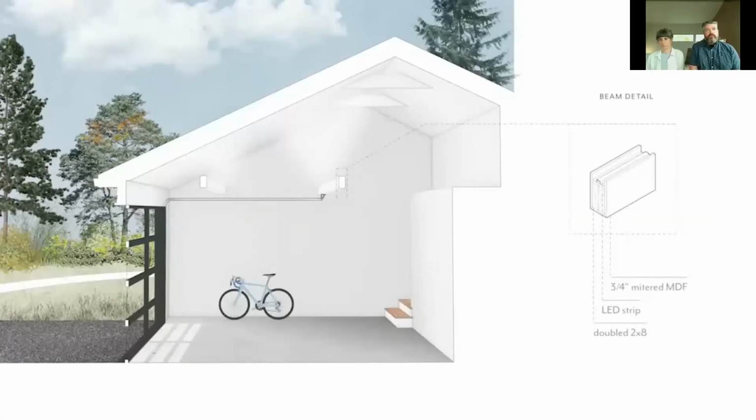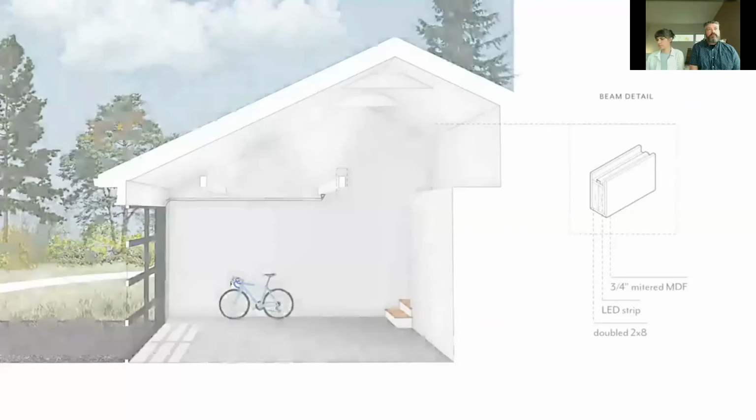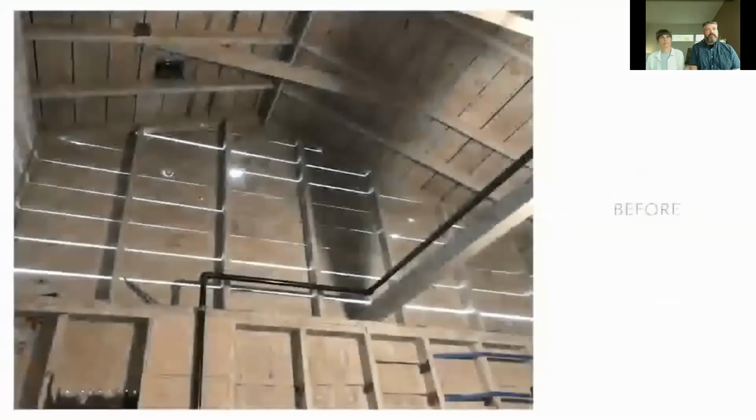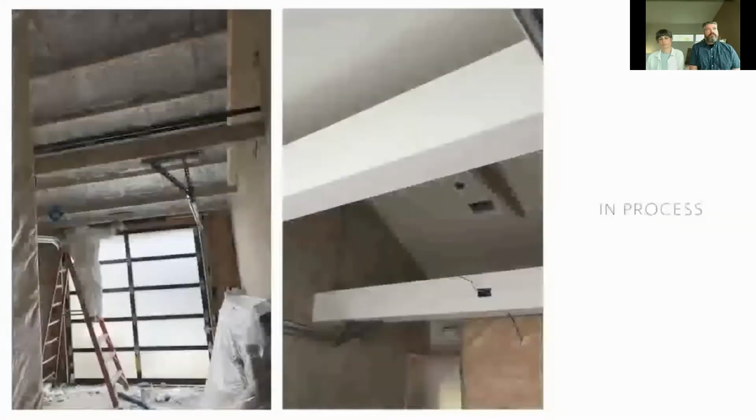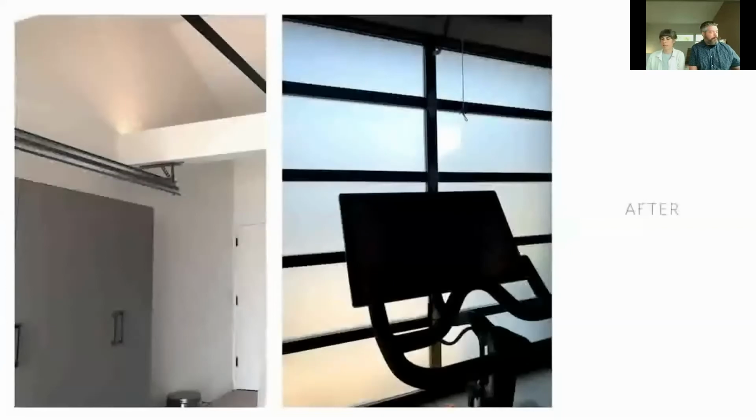And as you can see with this project, you can have a high performance house and have it be really pleasing and have a minimalist aesthetic with some rich textural elements as well. So, does anybody have any questions for us? Anybody have any points of interest that they'd like us to speak about?